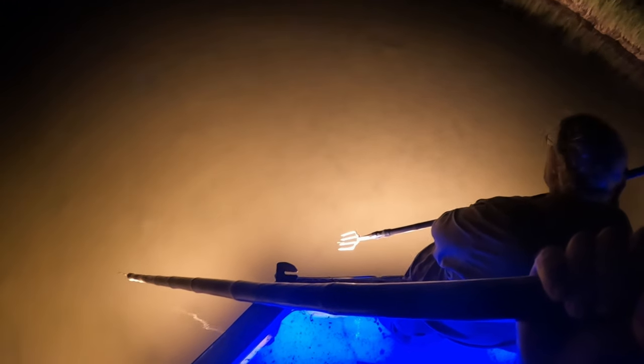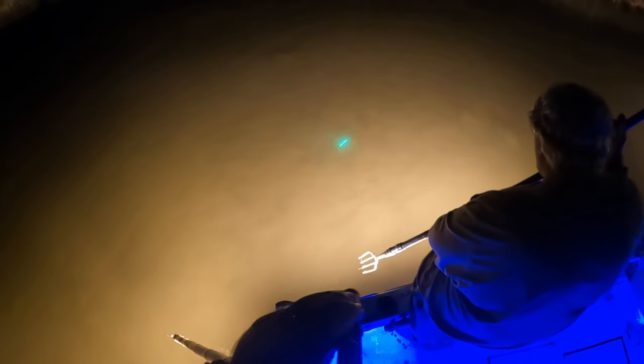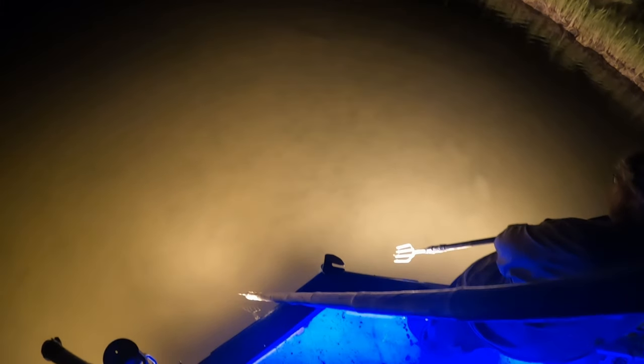Nice. This is another prime area right here. You've got a little creek drain right here. We're going to look real, real good. I'm fixing to show him to you. He's a good one. And I'll get you closer to him, but he's right there in that circle. His head's facing you. You see him? Is that a flounder? Yeah, that's a good one. That's a good one. Let me ease over to him.